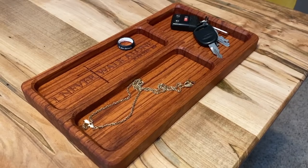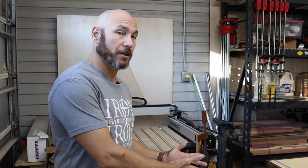One of the light sides of CNC is being able to add customization to your products. That's a huge upsell for a lot of people when they're in the woodworking business. If you have a product you're selling for $20 and you can add a $20 customization to it, now you've doubled your money on that product.